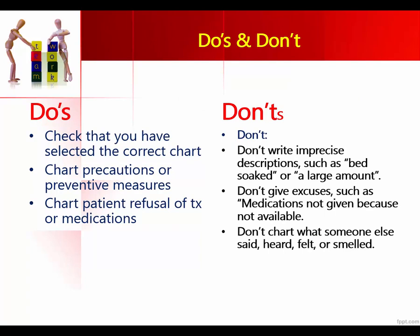Do check that you're in the right chart. Do chart precautions or preventive measures every time you're supposed to. At the hospital, we document those fall preventions, those fall interventions every 2 hours. Either you or the tech or somebody is supposed to be charting those. So if you're doing it, then you need to chart it, because if that patient falls and you didn't chart it, it looks like you didn't do it.